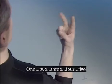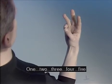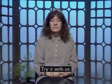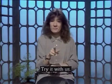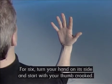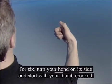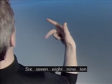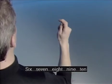1, 2, 3, 4, 5. Try it with us. 1, 2, 3, 4, 5. What about 6? Well, you turn your hand on its side and start with your thumb crooked, like this. 6, 7, 8, 9, 10.